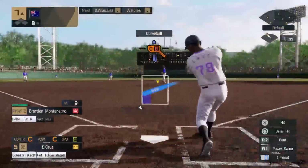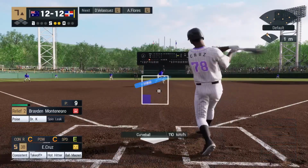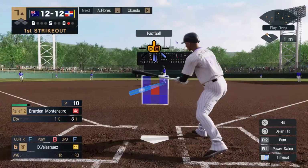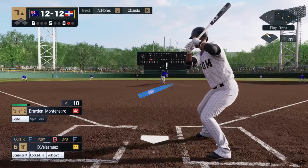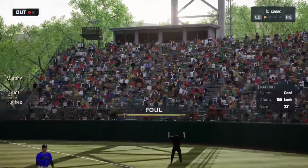Hits a high pitch. That's foul. Goes down via the breaking ball. That's 1 down. Now up, Dottie Velasquez. He lined out to short in his last at-bat. He smacks the first pitch. That's a foul ball.